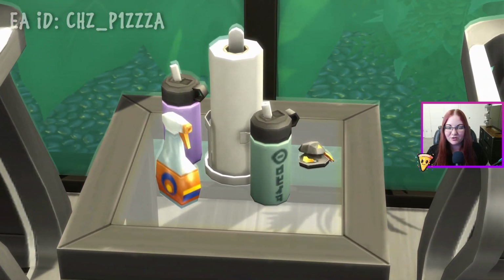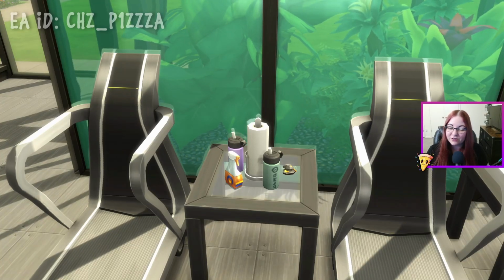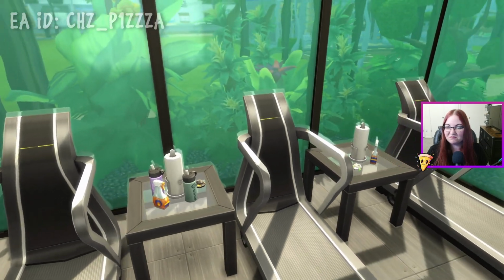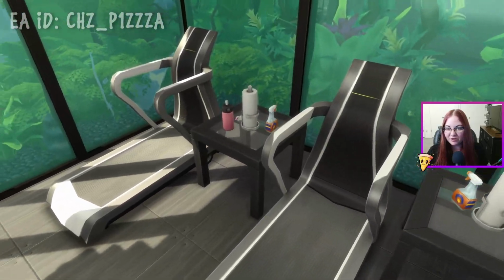Anywho, if you've ever been to a gym, you always have to clean off your equipment. Please don't be that crusty person that does not clean your equipment when you are done at the gym. Oh, nothing gets me more annoyed and grossed out than crusty people at the gym. So please don't be crusty.